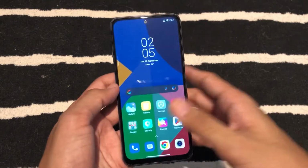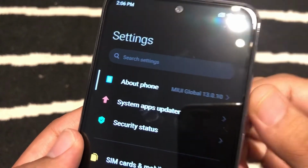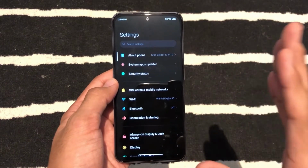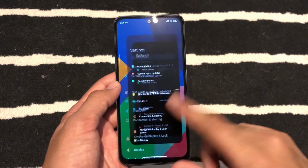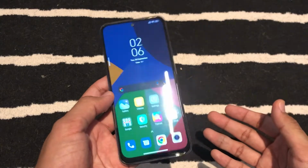First things first, I'm going to show you what version I'm running. 13.0.10 global version. And this one is a global version, still not unlocked yet. I mean unlocked bootloader, still not yet. Everything is working well. So far, in the year I've used this phone, no issue at all. Everything is working well. And I really like the phone so much. And I really appreciate this phone so much.